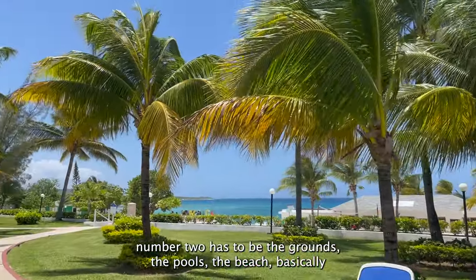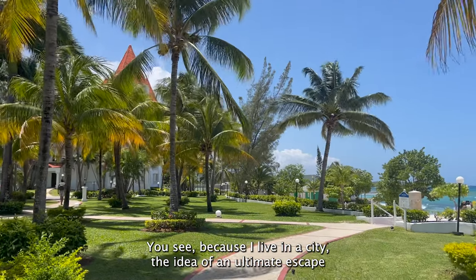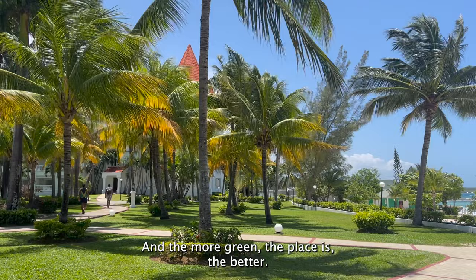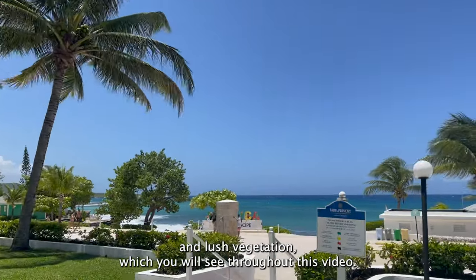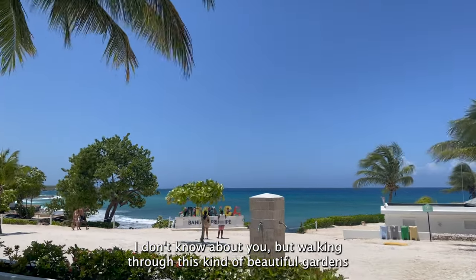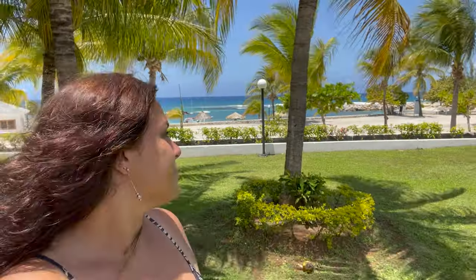Number two has to be the grounds, the pools, the beach, basically the outdoors. You see, because I live in a city, the idea of an ultimate escape has to be nature, and the more green the place is, the better. Bahia has an enormous amount of outdoor space filled with beautifully groomed lush vegetation, which you will see throughout this video. I don't know about you, but walking through this kind of beautiful gardens always boosts my energy levels. Beautiful.